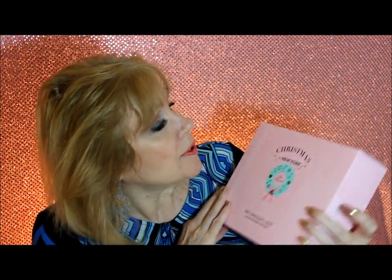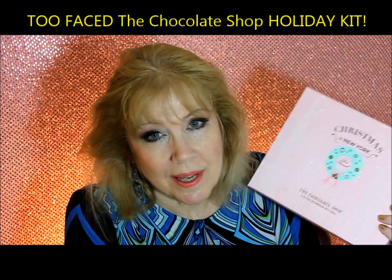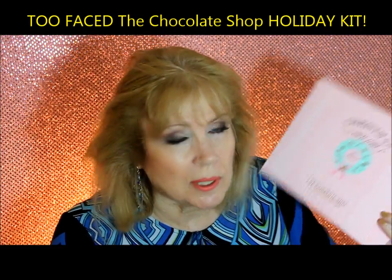Since it was Too Faced earlier that we got the free sample for, this is the Christmas in New York, the Chocolate Shop Cocoa Powder Infused set. They also have a different set that they're releasing through Ulta, and I noticed that Tarte did the same thing. So you can find a special limited exclusive with Sephora and also a different special limited exclusive with Ulta. I hate them. I hate them for doing that.